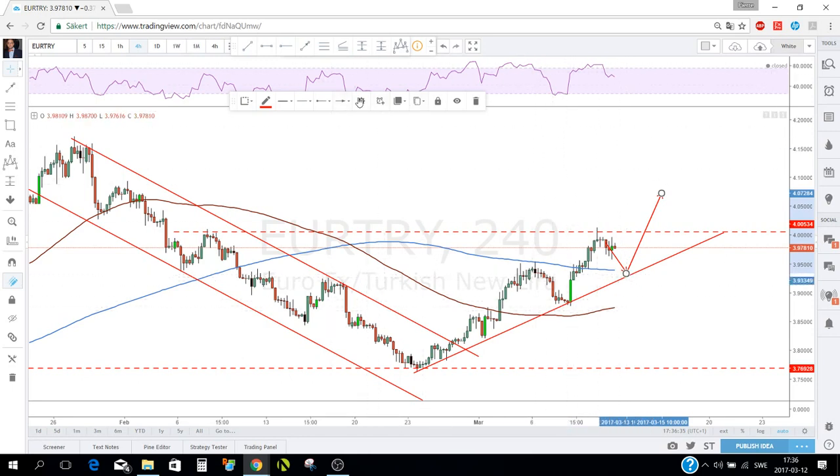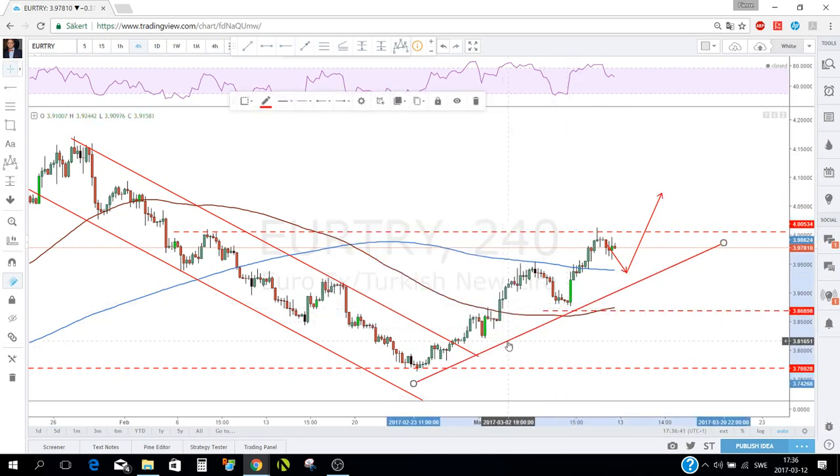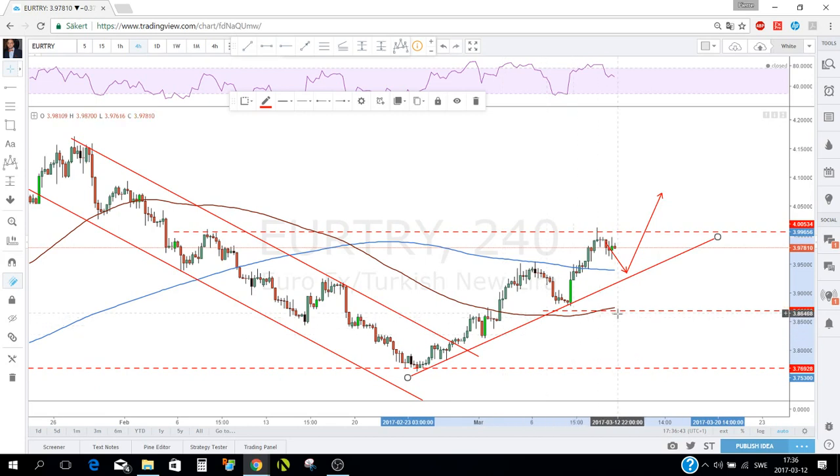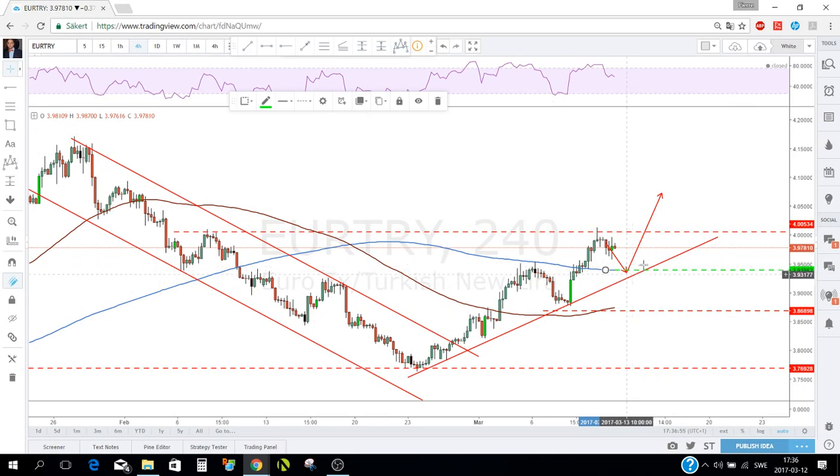Stop loss below this major low here. Oops, here is your stop loss and your entry somewhere in this area. Let me make that one green. Entry, and gonna give you almost a 1-to-1 trade.